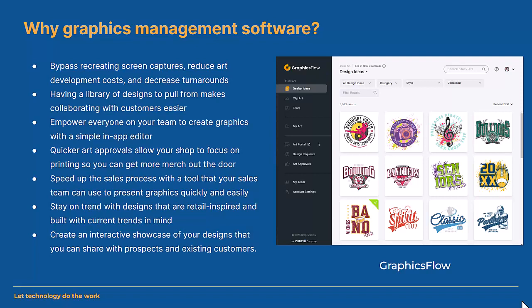Every shop, no matter who you are, is getting screen captures where clients have gone to websites, screen captured something from Custom Ink or one of the other popular sites, and provided it to you, basically saying, hey, can you do something like this or exactly like that? You have increased development costs when you're reproducing that artwork. You also have some copyright issues, and it decreases your turnaround time. It's a very inefficient way of doing business and collaborating with customers on art. Having a library of designs to pull from makes collaborating with customers easier.